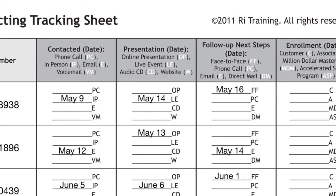Step 7 is to write the date you followed up with the prospect in the column highlighted here. Make sure that you put the follow-up contact date on the appropriate line. For example, did you or are you following up face-to-face, over the phone, or by email or direct mail? You should be converting about 90% of your follow-ups into either a customer or an associate.